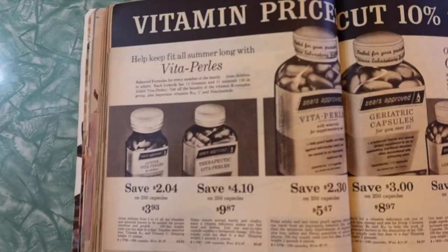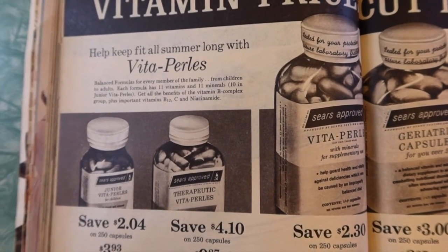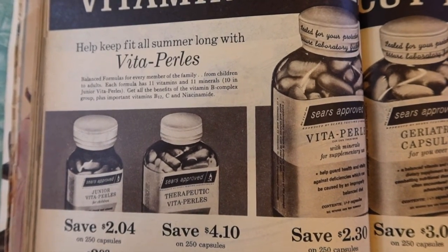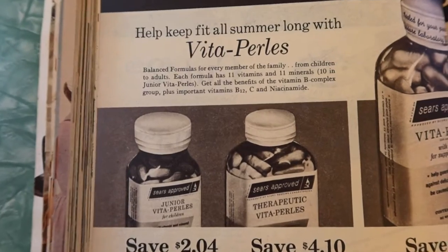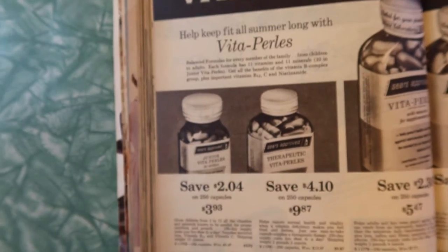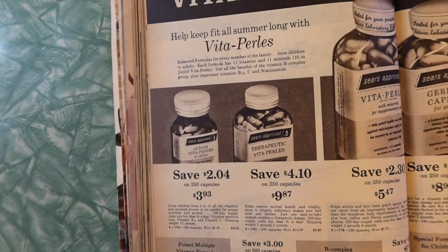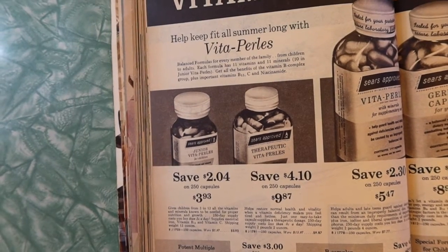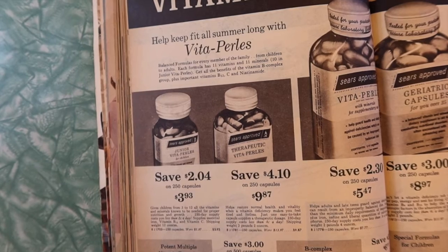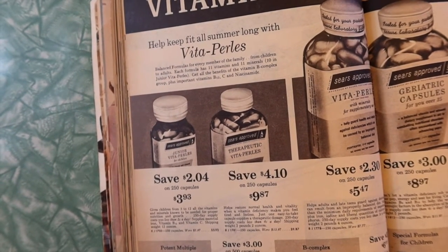Doesn't take much. I guess that's to get me back for saying that people in the 1968 catalog might not have been alive anymore. That's karma coming back to get me for the last time. Now Sears is calling me geriatric. Help keep fit all summer long with Vita Pearls. Balanced formula for every member of the family, from children to adults. Each formula has 11 vitamins and 11 minerals. 10 in Junior Vita Pearls. Get all the benefits of the vitamin B complex group, plus important vitamins B12, C, and niacinamide.